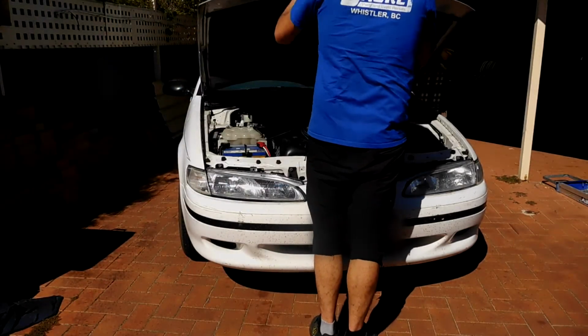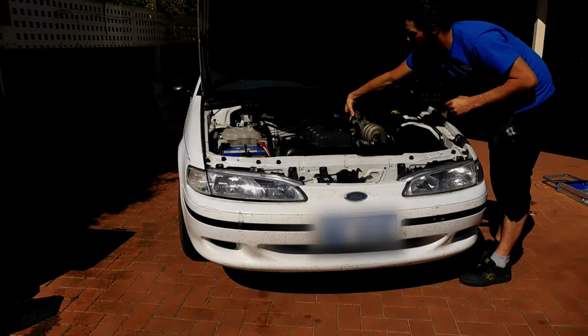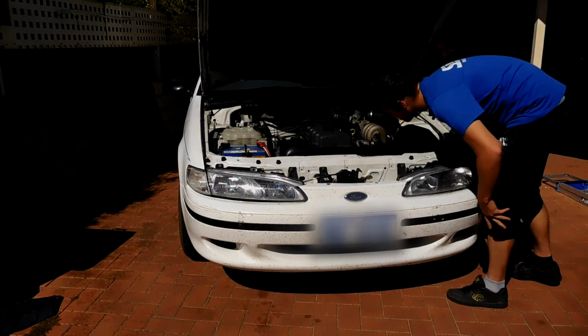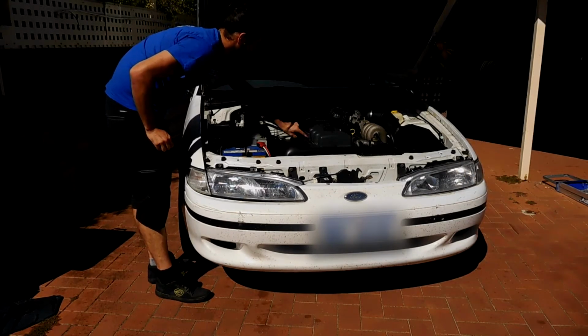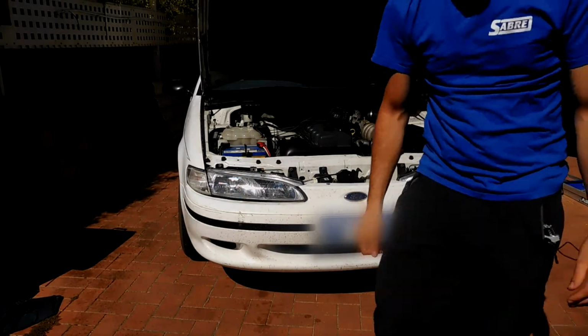Open it up and see if we can see anything obvious. We have found the problem. Look, it hasn't caused a fire. Been driving it around for a while. I just haven't had time to fix it yet. But in here, little Focus, fuel pressure reg, and it's leaking out of the back of the fuel rail. Looks like it's leaking out of the back of the reg. And there's the fuel line on the back of that fuel pressure reg.